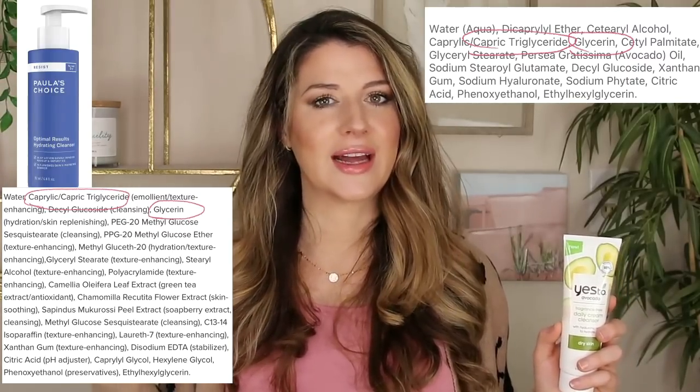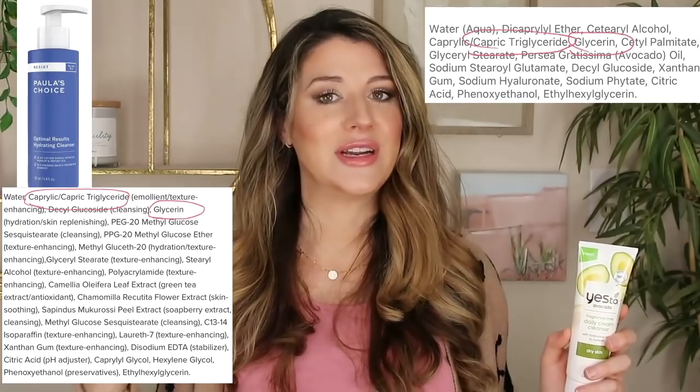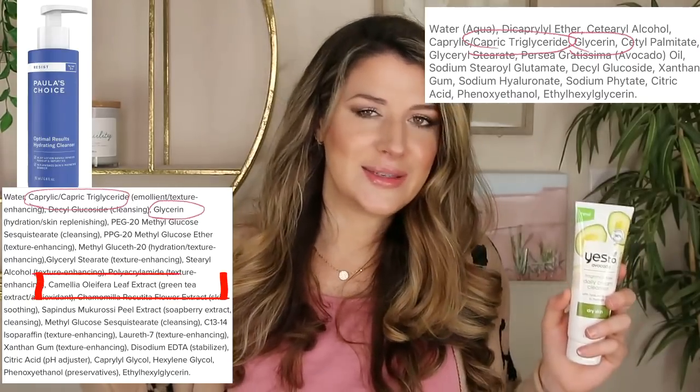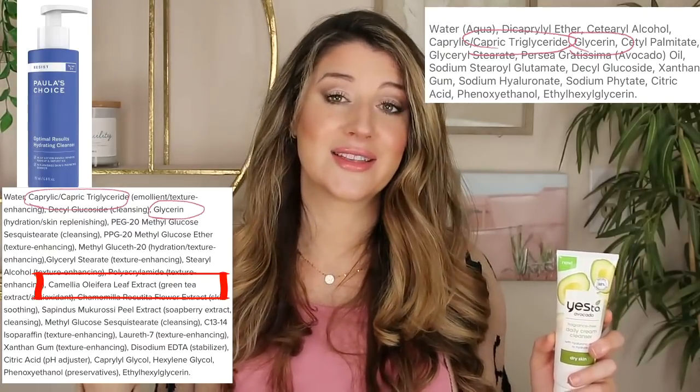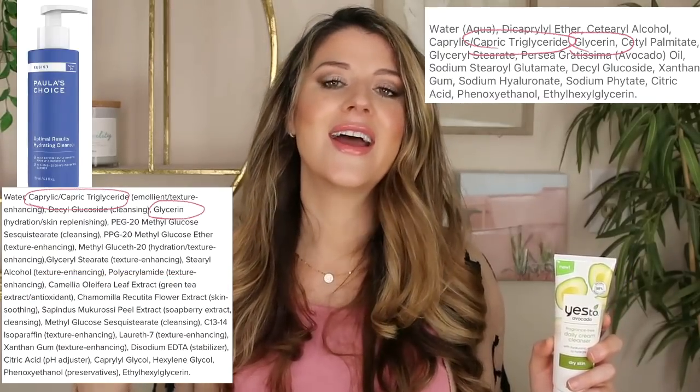With Paula's Choice, you're going to get a couple extra benefits. You have green tea extract in there. It's debated whether or not you're going to get brightening because you're just rinsing it off the skin. But if anything, you might get some extra soothing with that green tea in there. Now, the Paula's Choice does have this nice, almost cooling effect on the skin. I feel like the Paula's Choice, if you want that cleansed feel, is going to give it to you.